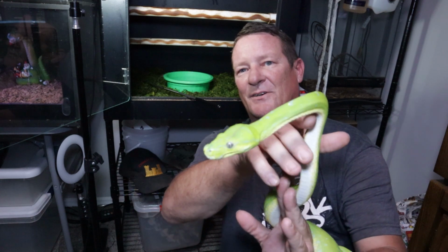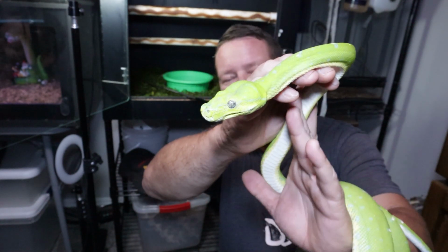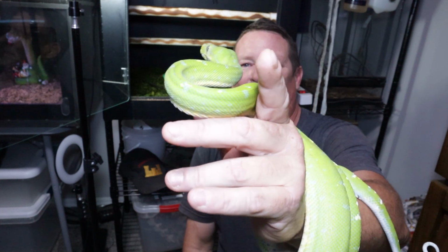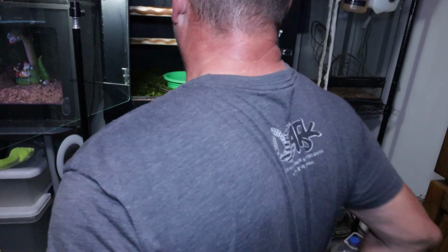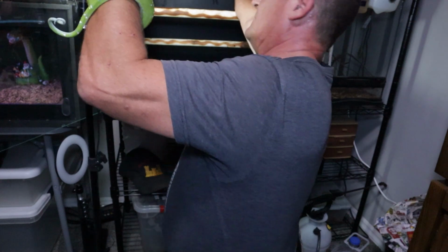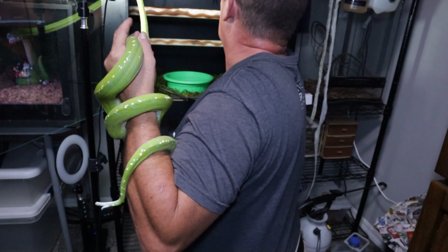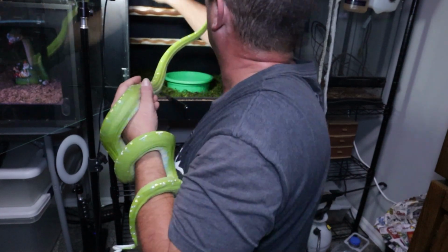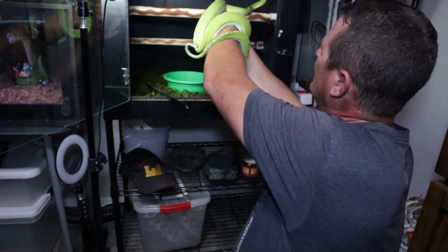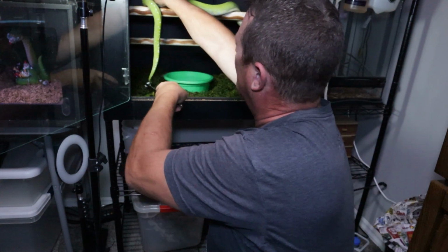Look at it. See if we can get you a close up there, bud. See if we can get focused in on your eyes instead of mine. This is an awesome animal. Absolutely love this guy. Let's go ahead and put your perch back up. I don't know why I was holding you up like a flashlight. Get in there. Alright, there you go, bud. Back home you go. Now you're all wrapped around my arm. Get on your perch. That's a good boy.